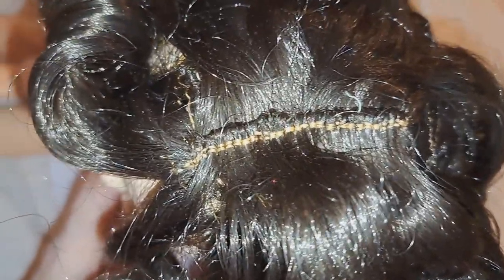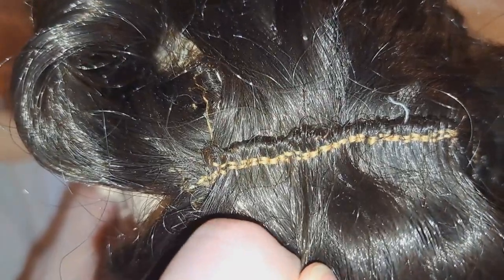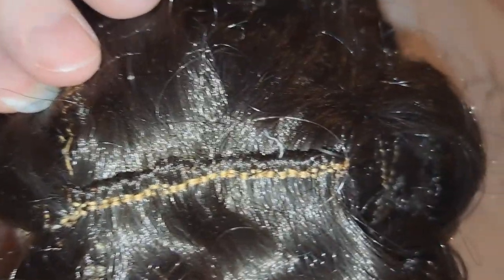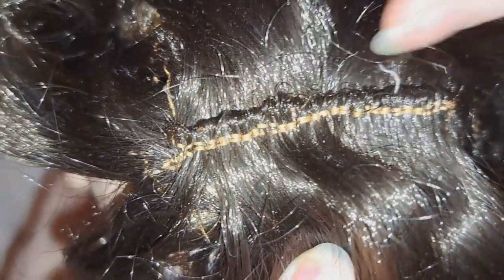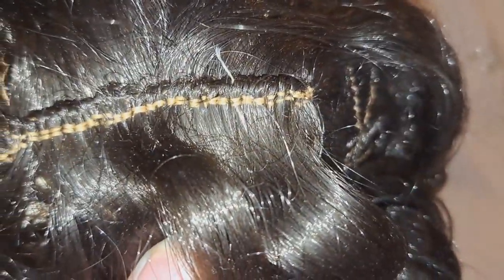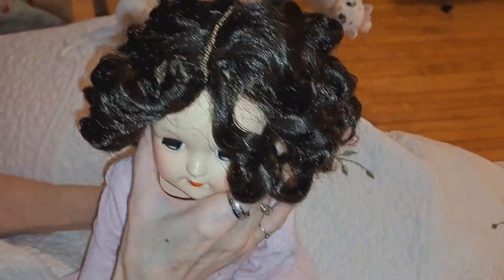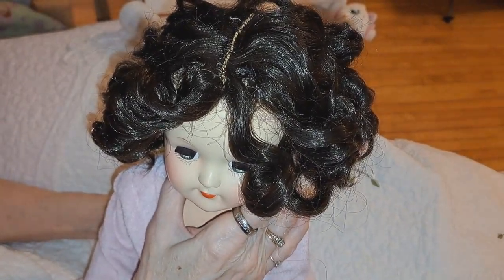And what I did was I had to come in and give it a very gentle tug so that all the hair is even. But maybe in a future video, I will just do one on fixing that part of the wig.